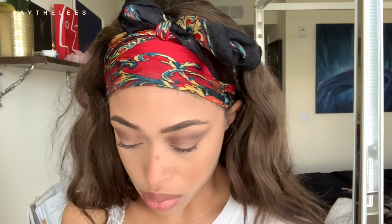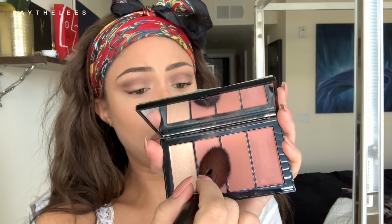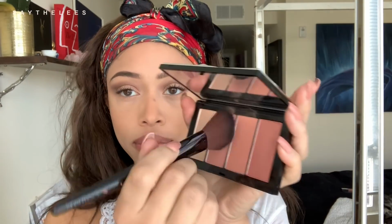This would also be a really good time to do some blush. I actually really like these blushes together. We're gonna take Spark Got Hot and Dream Place, Hot Pursuit, and they're just so pretty together.